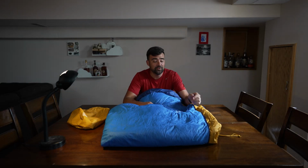I'm Ben from Scioto River Co-op. Today we've got the Mountain Hardwear Bishop's Pass 15 degree Fahrenheit mummy sleeping bag.